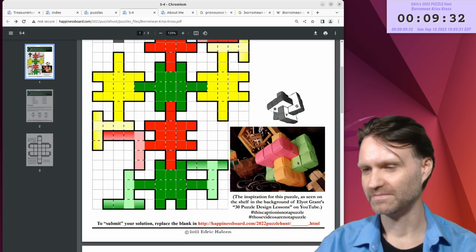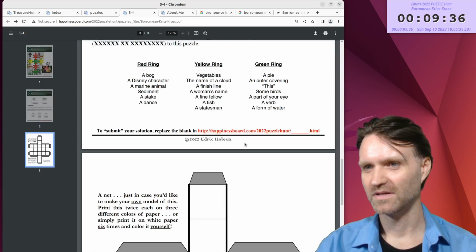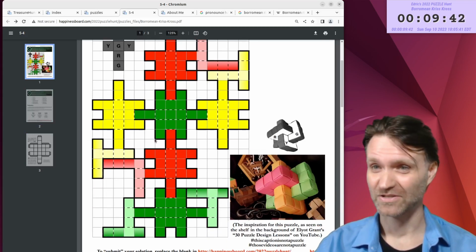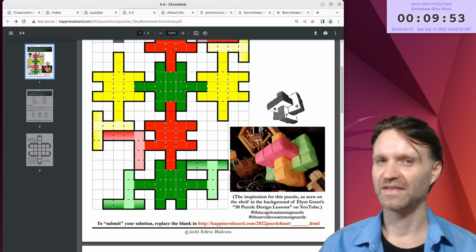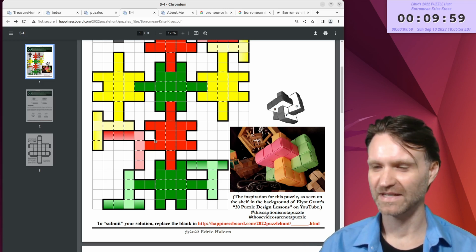So you print out 6 of them, color them, and you can make basically this shape by gluing these tabs together. This shape does not have tabs on it. I don't think this is intended to actually be cut out and constructed. So that's good. I do like constructing things as part of a puzzle, but I think it's hard to show on video. I don't have a good setup to have a camera pointed at me building anything.